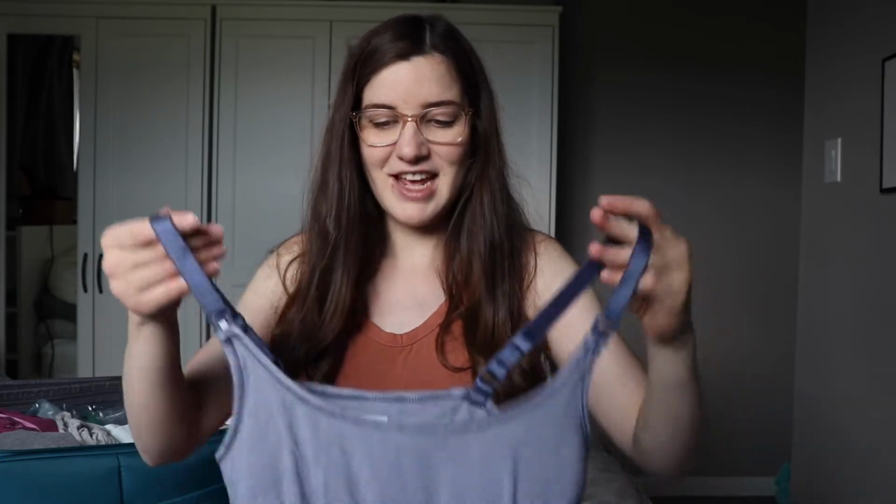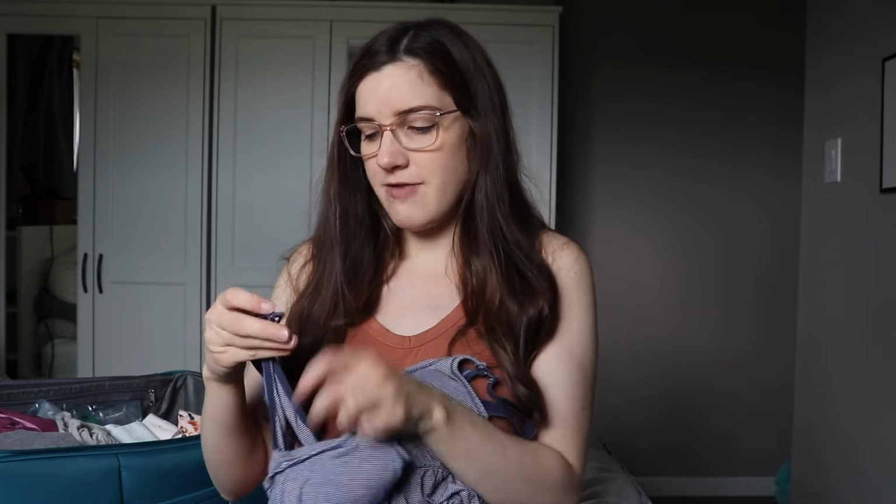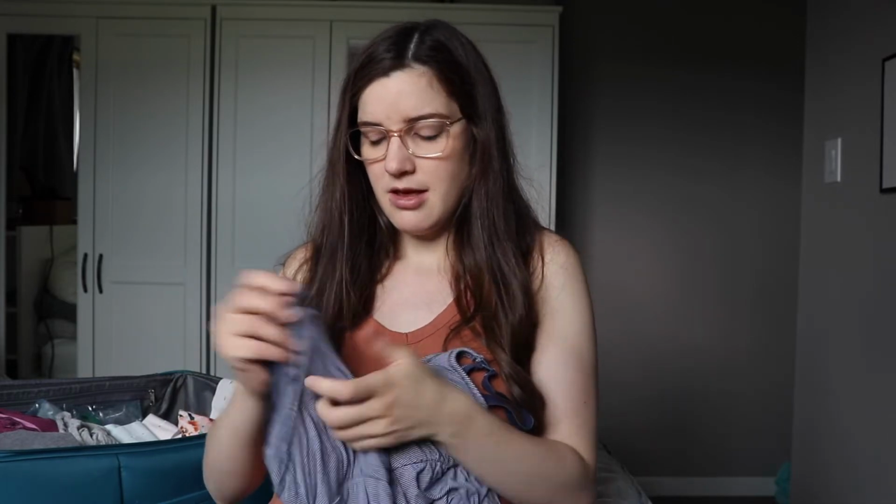So I've got 3 outfits for in the hospital. They're all the exact same, just different colors basically, but these are my favorite nursing tanks and maternity pants. They are both from Time Maternity, which unfortunately is no longer in business, but I stocked up before and I have 3 of these. I think they are maternity actually, but they are nursing as well. They are a padded bra, which I find is important to me. And yeah, just a simple tank top.